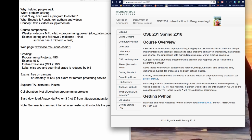Let's now start taking a tour through some of the web pages. The course web page can be found at www.cse.msu.edu/~cse231, with the little tilde, that little squiggly thing, and that takes you to this page we see here on the right. There's a syllabus. Go read the syllabus. There's some online content. We'll take a look at that in a moment. The weekly computer projects will show up there. The due dates page, boy, that tells you when everything is due.